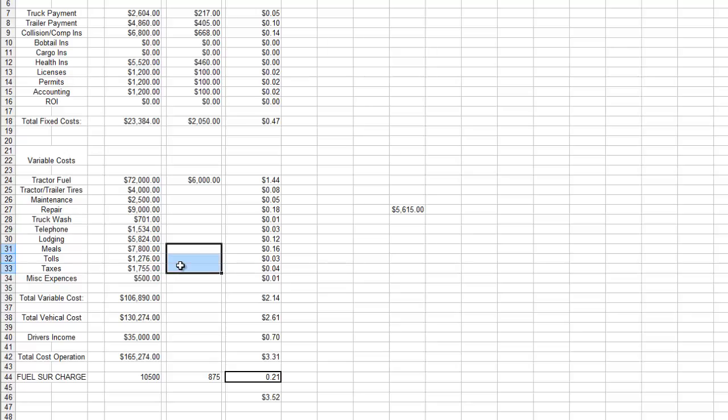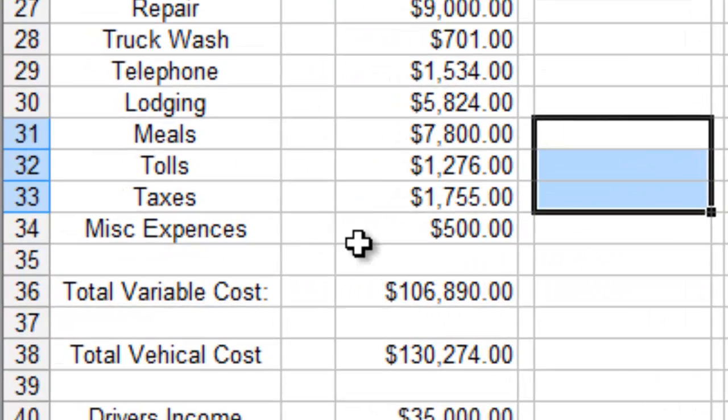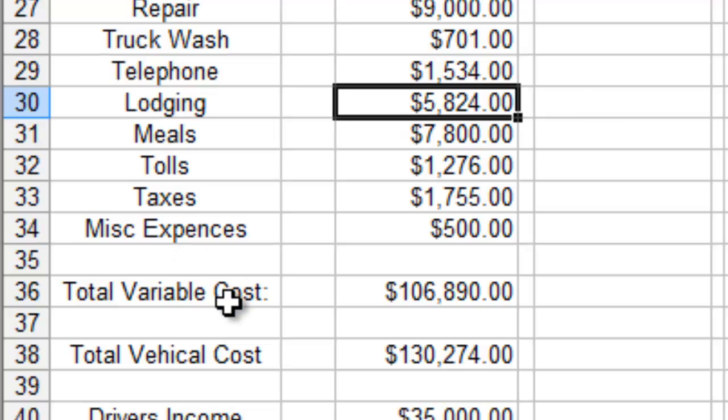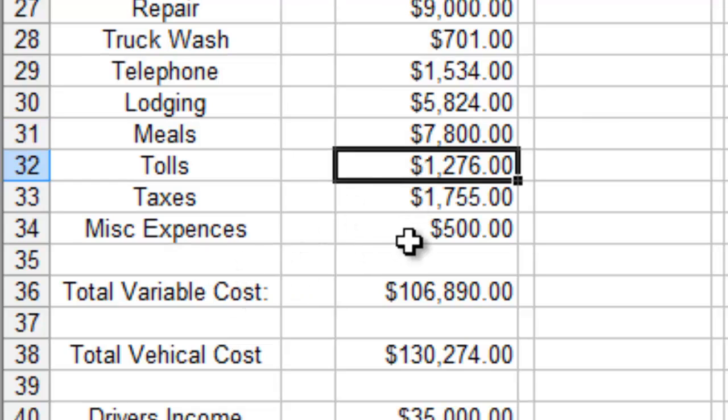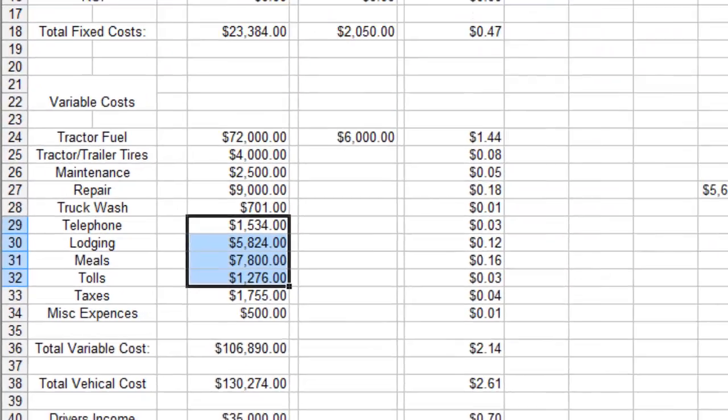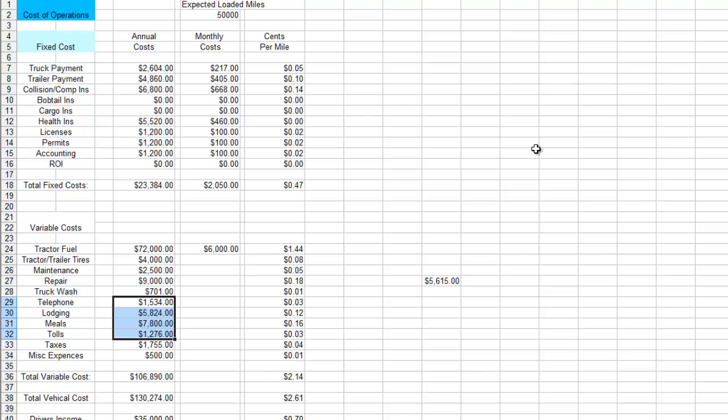Now, before you really start jumping and yelling and screaming, that's just making the cost of living. Please look at this. $701 to wash the truck. $5,824 for lodging. That's for hotel rooms. I sleep in the truck. Meals, $7,800 a year. Again, I eat in the truck. I'm not spending that at all. Tolls, that's probably about right. Taxes, miscellaneous expenses. See, if you're making this and you're not using any of that, all that is also pure profit. Just to point that out to you.